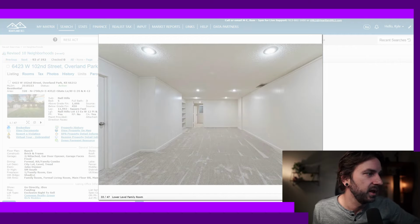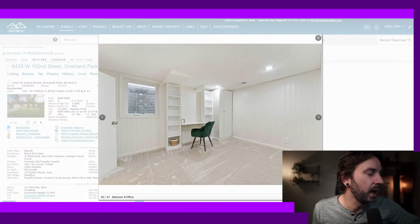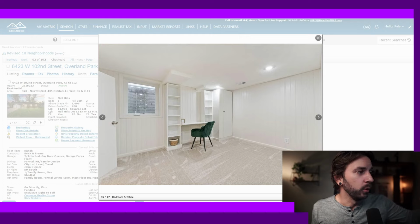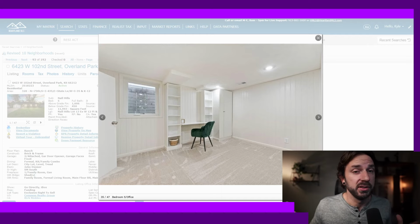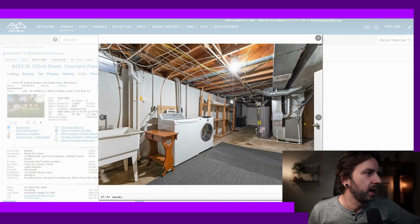So you got a rec space down here, and then you have 1 bedroom. So they can count this as a bedroom because it has the egress windows. Now, a lot of the people that we help, a lot of you that are moving here, some of you are coming from like Florida, California, you're not familiar with basements, right? In order for them to count one of these bedrooms in the basement, you have to have an egress window. So this is one thing that they did, which is a nice feature on this property, because you can advertise it as a 5-bedroom.